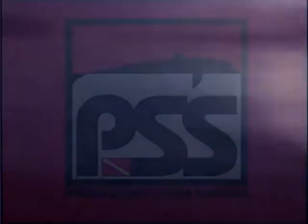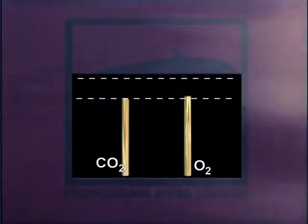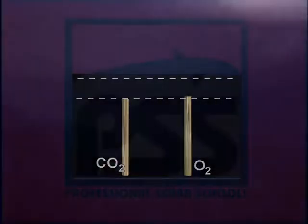In this module, we will discover the secrets of our respiratory and circulatory systems and learn how to improve our breath-holding skills and what to do to ensure the greatest safety.